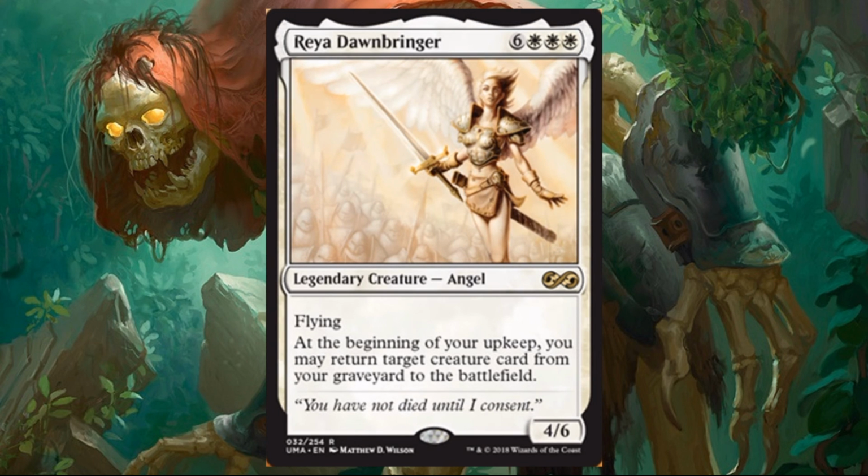Rhea Dawnbringer, another rare that's not really thrilling financially. We are getting the more recent art here, which I am a fan of.